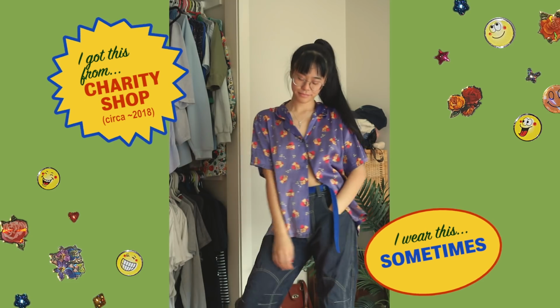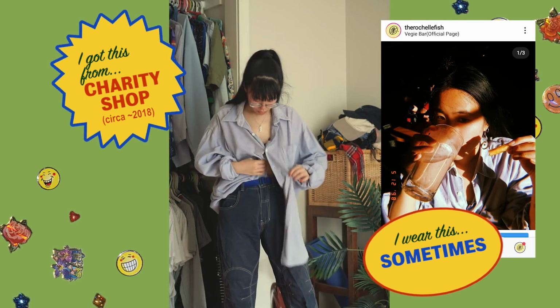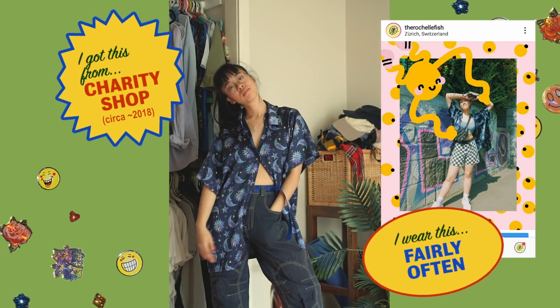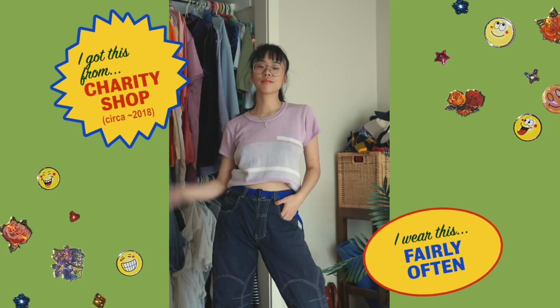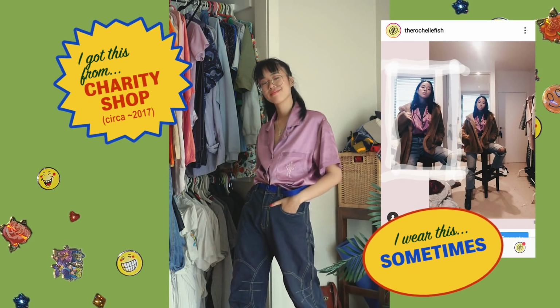You may also notice in this part of my closet that I have a lot of pajama shirts, and that's because I went through this phase where I discovered the sleepwear section of op shops and charity shops. The pieces there are usually a lot cheaper. I got a lot of these shirts for just a couple dollars.